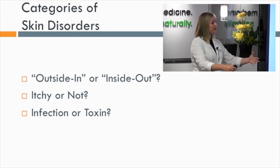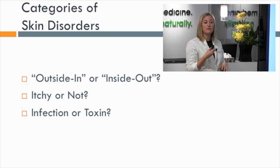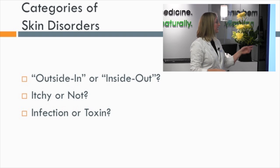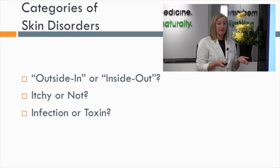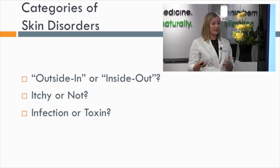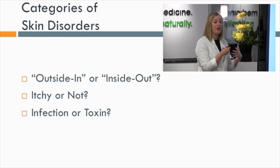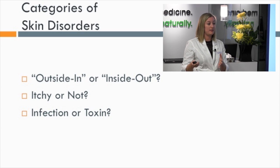Poison ivy, something comes from the outside, touches your skin, spreads some sort of toxin or oil or something that spurs on your immune system, your immune response, and that's what we're looking at, right? That we treat totally differently than inside out, like an eczema or a psoriasis or even acne, okay? Is it itchy or not? That will determine the class of skin disorder that we put it in, okay? If it's itchy or if it's not itchy will help you determine what you're dealing with. Is it an infection or a toxin? Okay, that's also important, right? Is there a live something that's infecting it, whether it's bacteria or candida, or if it's a toxin like poison ivy or a mosquito bite, okay?